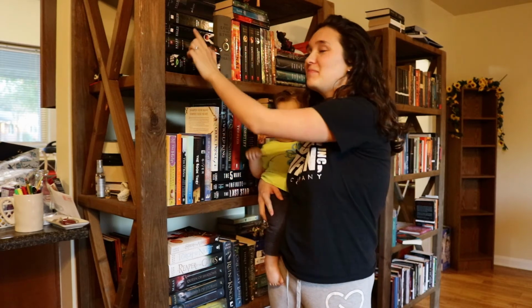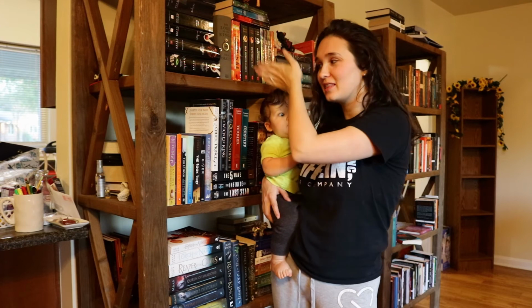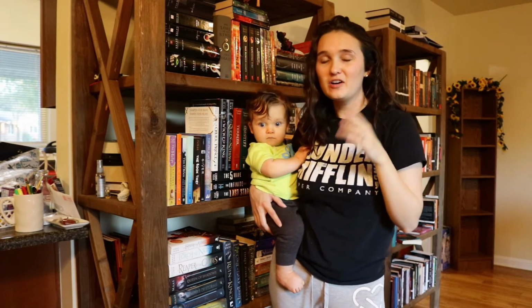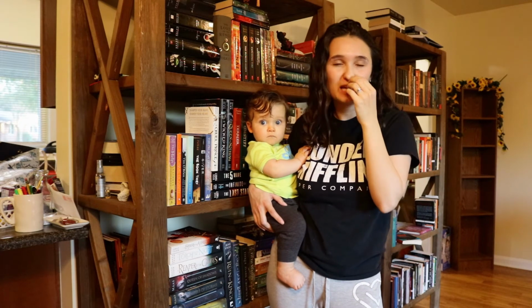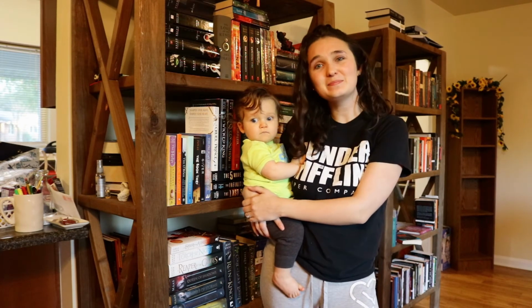I've never done my books sideways like this before, like laying down. I've always had them all like straight up, no matter if it was this bookshelf or I used to have some of the white bookshelves that everybody else has. I've never done them this way, but I like it. But yeah, that's pretty much it.